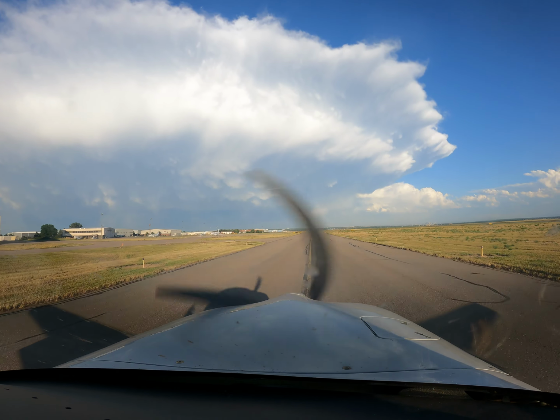Well, we made it here to Rocky Mountain Airport, and now we're going to turn around and head right back out. So catch you back in the sky.